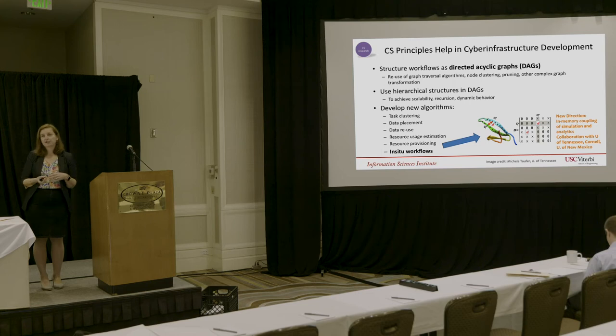So we structured the workflows as directed acyclic graphs, and then we could reuse a number of different algorithms of graph traversal, node clustering, pruning, and other different computations. We also use hierarchical structures in DAGs to give us scalability, so a DAG within a DAG, and you can nest them as much as you'd like. And so that gives us also a dynamic behavior, so you can decide at some point what you wanted to do in the execution. And then we focus on the development of various algorithms.